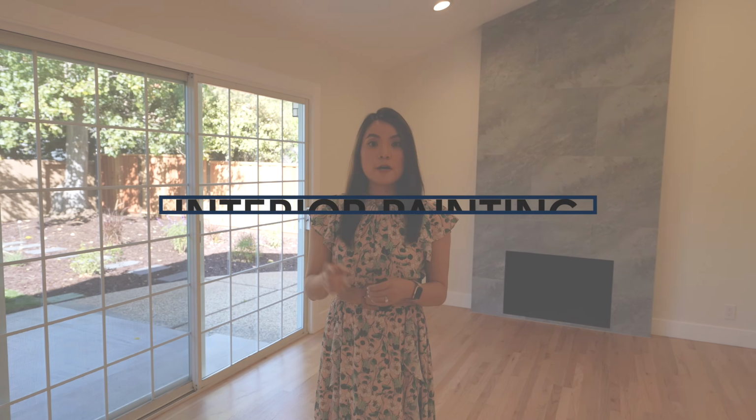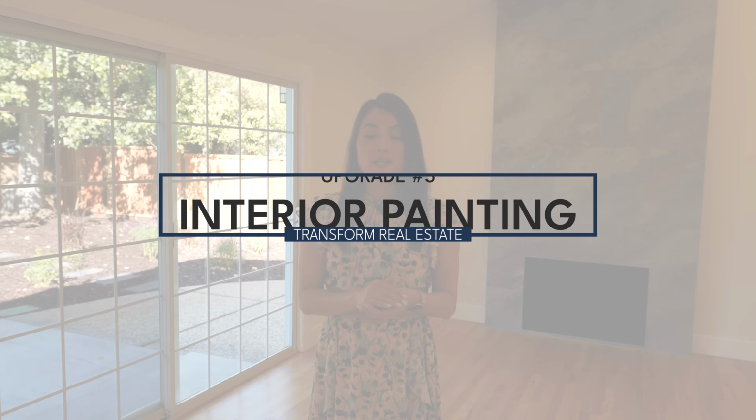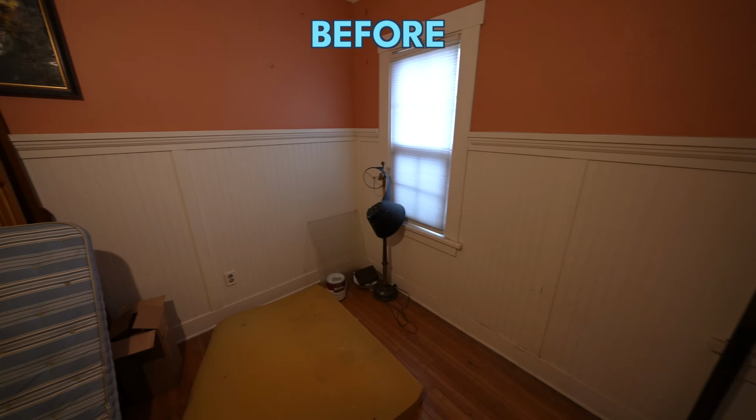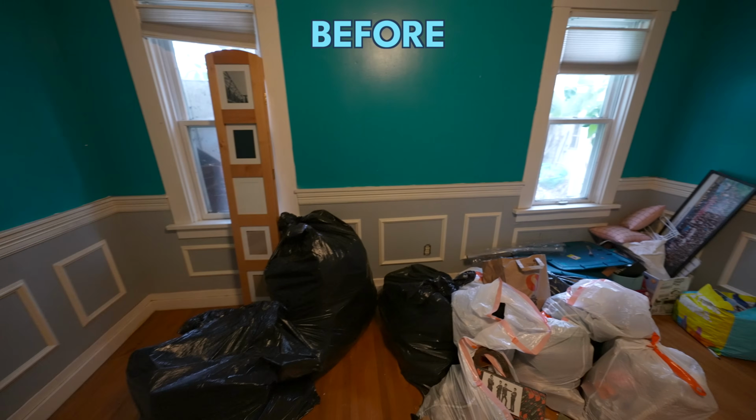On the interior of the home, there are a few more things you can do to freshen it up. First of all is painting. A lot of older homes have paint colors that are dark or vibrant, and some of them even have different colors in different rooms. But believe it or not, paint color is not where you want to show your personality or your love for a certain color.